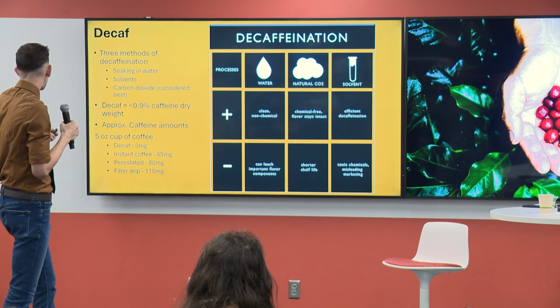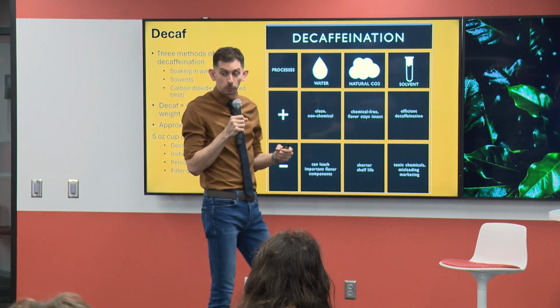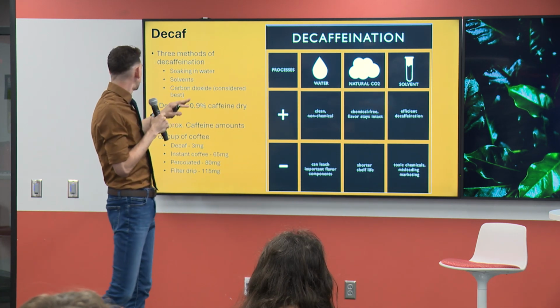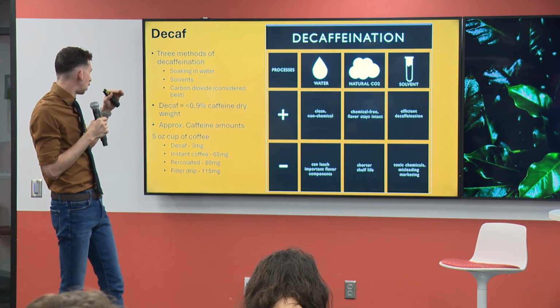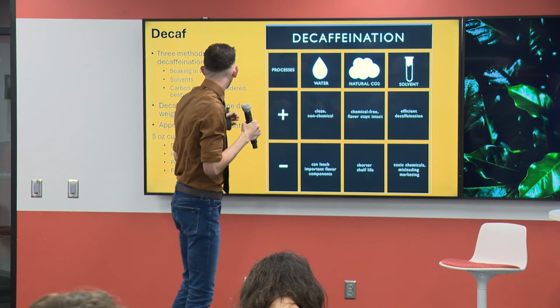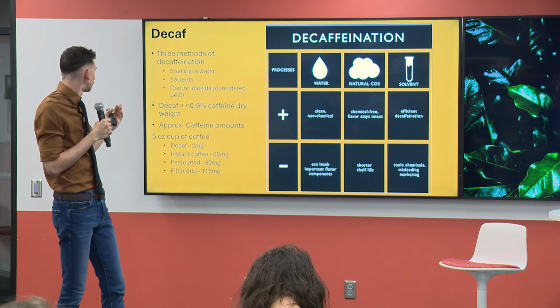You of course have decaf. To me, if you're not a fan of the flavor of coffee, it's like, what's the point? But even though there are different methods of decaffeinating, and they all have positives and negatives, you can soak it in water. There are some where you have solvents added to it to decaffeinate it. Carbon dioxide is typically the most preferred method of decaffeinating coffee.